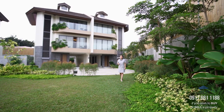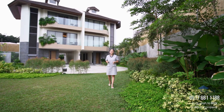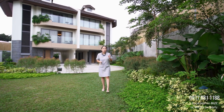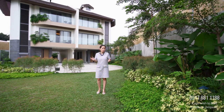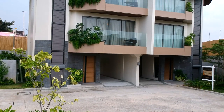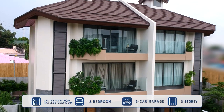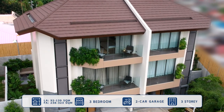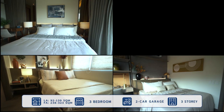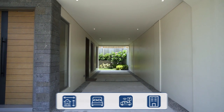This exclusive 1.2 hectare community has a total of 68 beautifully designed townhouse units, with each being about 3 to 4 stories high depending on which one you get. The lot areas range from 92 to 139 square meters, and the floor space is anywhere between 238 to 323 square meters. It has 3 bedrooms, 4 toilet and baths, and a 2-vehicle carport.